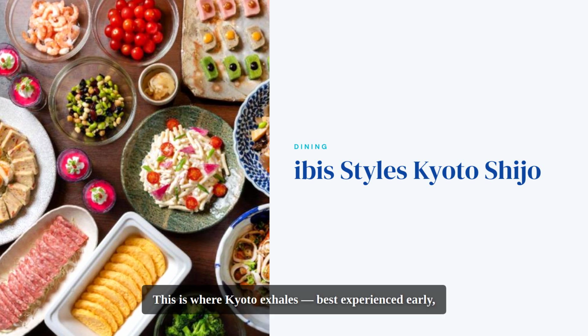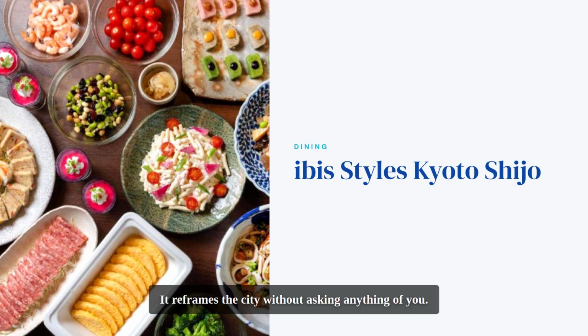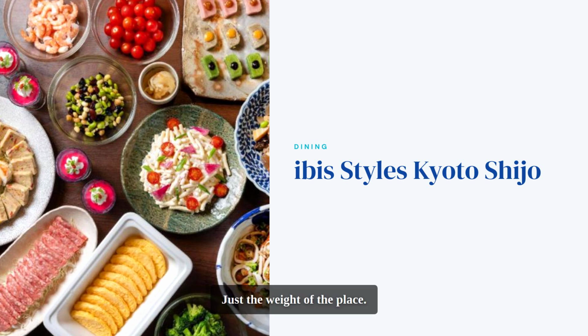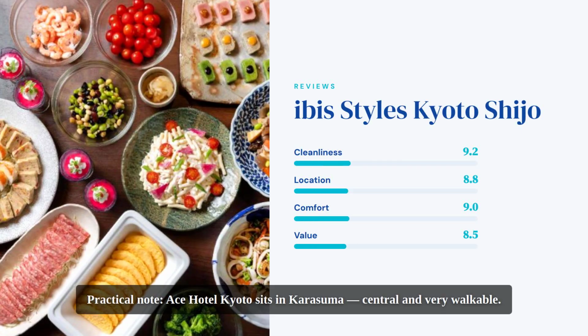The scale surprises first-timers. Even at peak season, the park absorbs the crowd. City noise drops away quickly. This is where Kyoto exhales. Best experienced early, before the practical note.